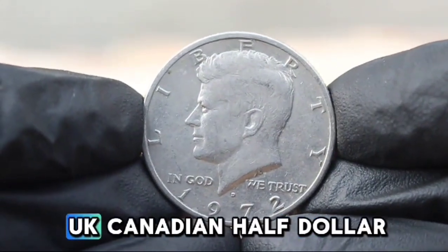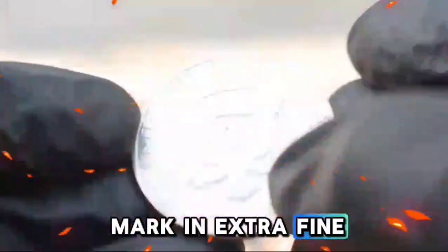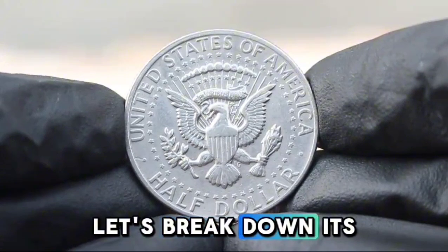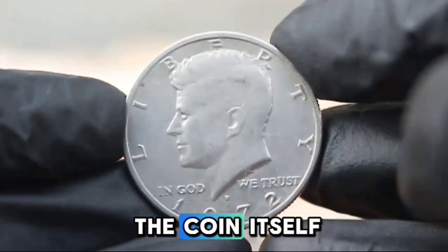1972 UK Canadian half dollar with a D mint mark in extra fine condition. If you've got one of these in your collection, you might be sitting on a small fortune. Let's break down its value in today's market. First, let's talk about the coin itself.